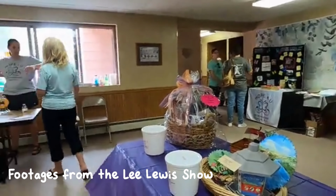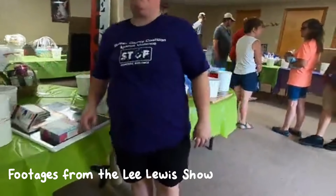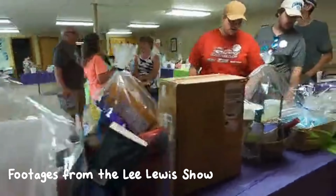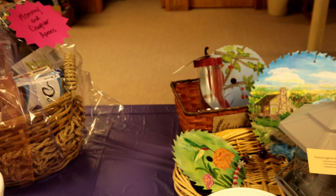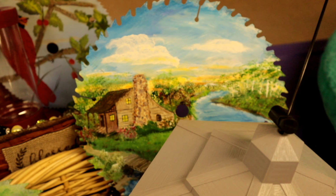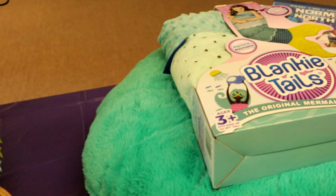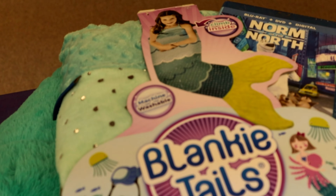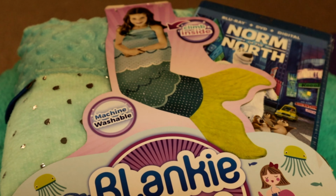Just like every year, we can find lots of tables filled with raffle baskets. I usually love to take a shot of every basket because they all look so good. Look at this painting. So pretty. Oh, I really want to get this mermaid blanket. It looks so cute and cozy.